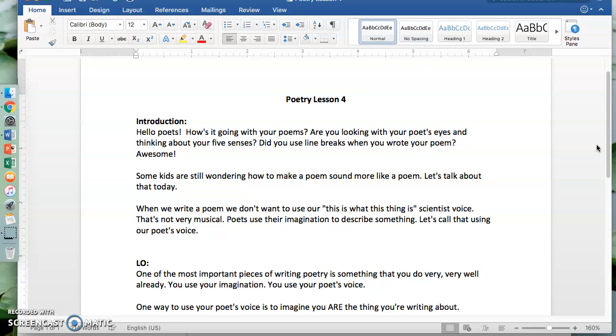When we write a poem, we don't want to use our "this is what this thing is" scientist voice. That's not very musical. Poets use their imagination to describe something. Let's call that using our poet's voice. One of the most important pieces of writing poetry is something that you do very, very well already. You use your imagination. You use your poet's voice.